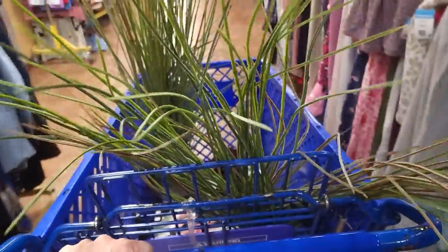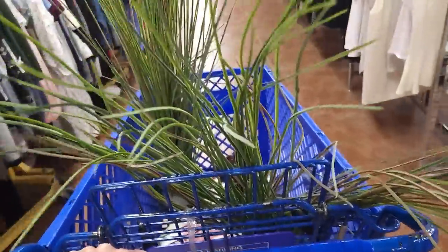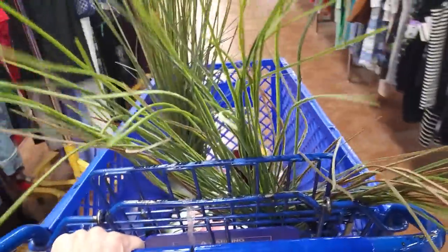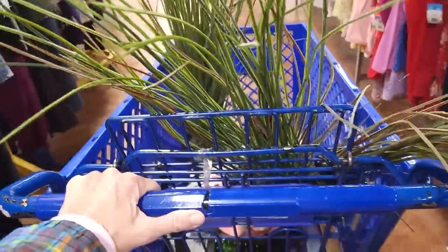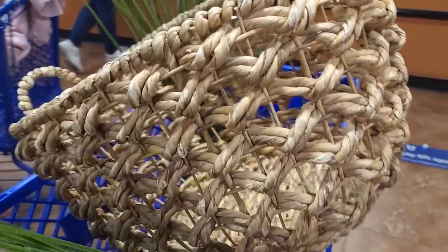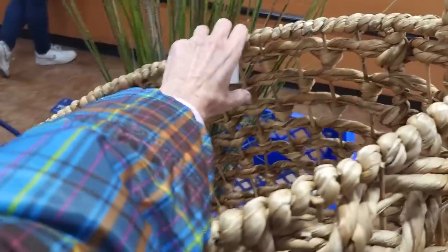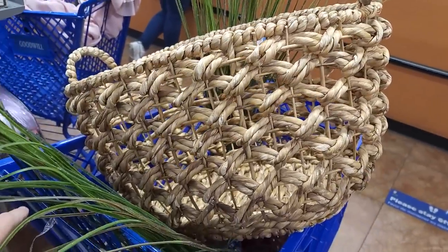All right, I think that's going to do it for us. Kind of a light cart tonight, but I got some pretty cool things. I'm going to give you a recap. I'm going to tell you everything I bought, how much I paid, and how much it's worth. That is coming up right now. Okay, standing in the checkout line and looking back over at the shelf, I spotted this fabulous basket for just $7.99. So we're grabbing that too.